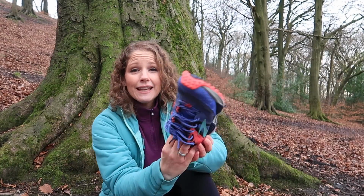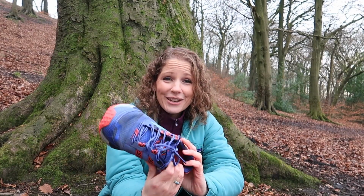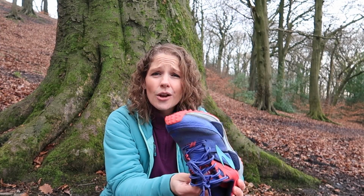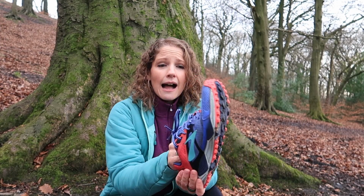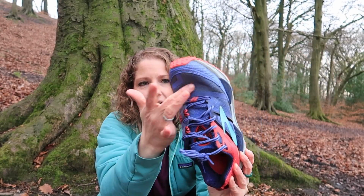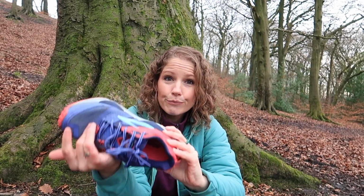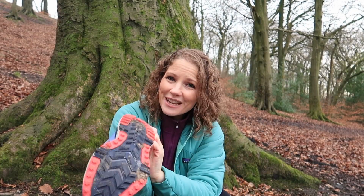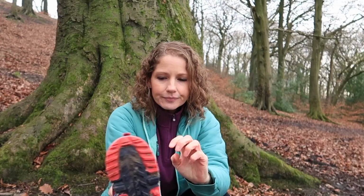The cushioning on these, it's like walking on air when you first get them, especially if you've never hiked in trail runners before. They are so comfortable. You've also got the mesh on the front. I don't know if you can see here, they are filthy, so I do apologise. But the mesh on there allows your feet to breathe so you don't get too sweaty in them like you would with hiking boots. They're also vegan friendly, which is really important to me.